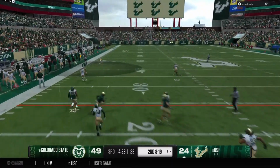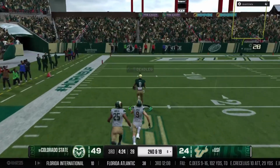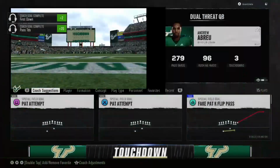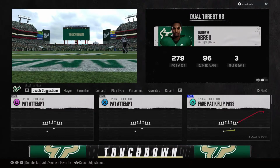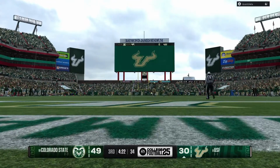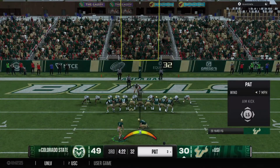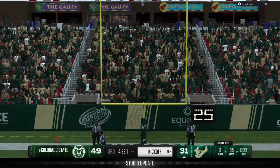And he's looking to make a big play downfield. The catch is made for a huge pickup. And he breaks loose down the left side. It's a foot race. Takes it all the way to the house. Touchdown, USF. And they'll set up for the PAT. And he knocks it right through.